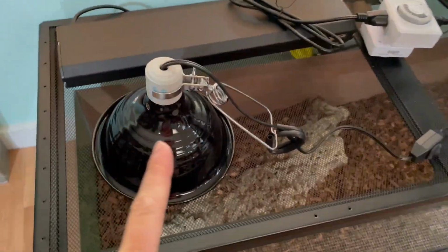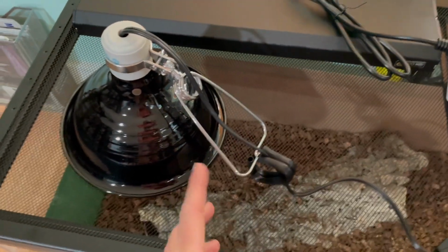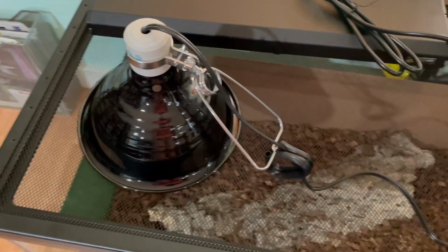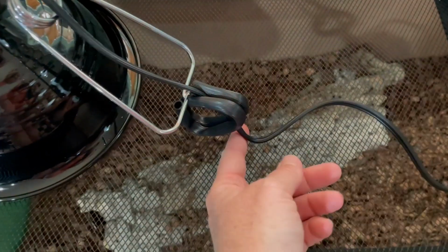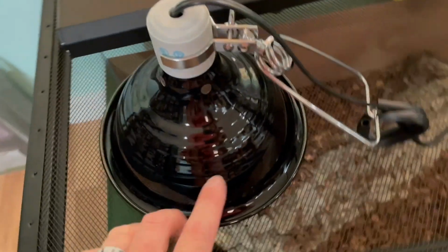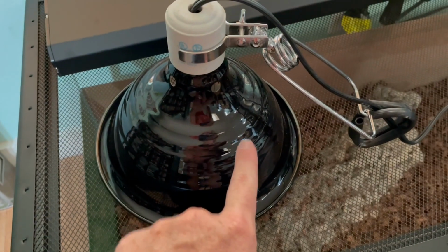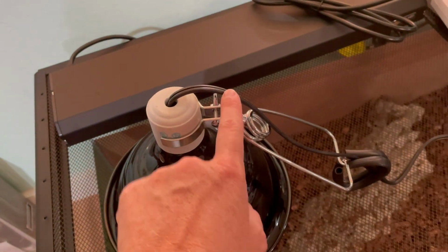Now, one other thing is you might have noticed that I put these little clamps on here when we're not actually clamping it to anything. This is kind of my little hack. I like to put these on there, and as you can see, I clamped the cord so that the cord doesn't lay on the edge of the fixture, because when these fixtures are running the 100 and 150 watt, this gets very, very hot. You don't want to run the risk of it melting your cord.